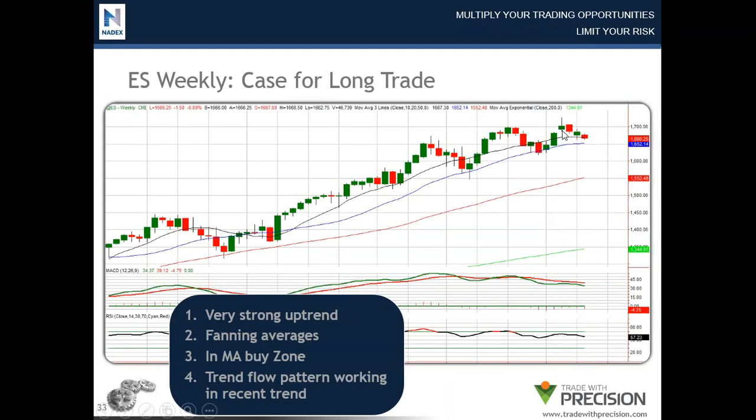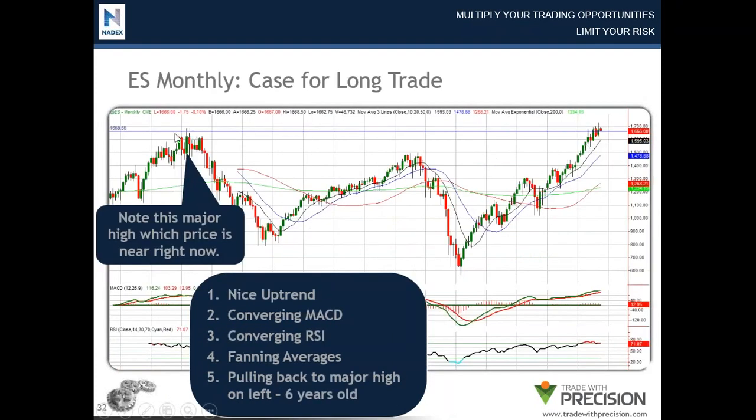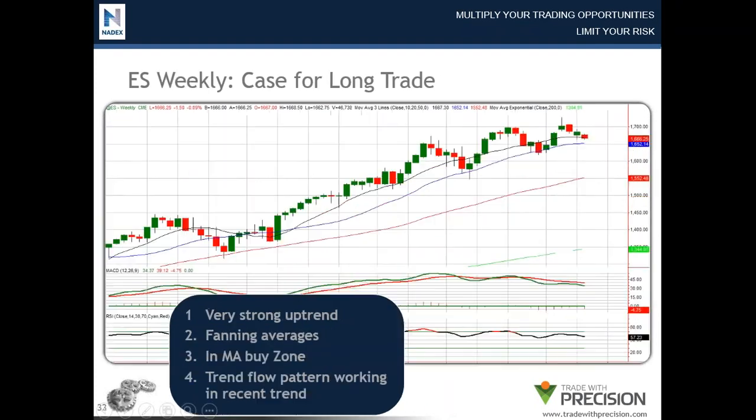That to me also spells a deeper move lower. It doesn't have to be, you know, coming down into the 1500, but it just means that long from here might not be the best opportunity. So I've got the monthly with the level sitting a little bit below, and I've got the weekly that really spells for me another push lower. But let's see how the daily looks.